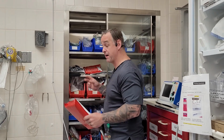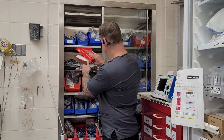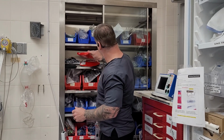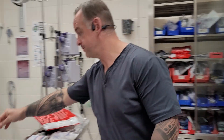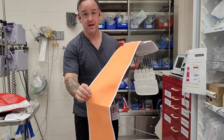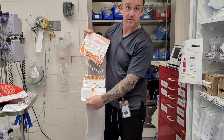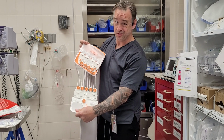So we have 3 pelvic binders. They're going to be in Recess 1 in this cabinet here in these red envelopes. I'm going to show you what it looks like. It basically is a band that goes around the patient, and then there's this cinching device, which I'm going to demonstrate for you guys on how it goes on.